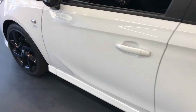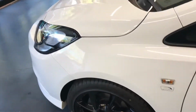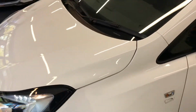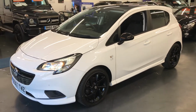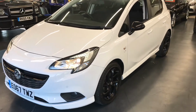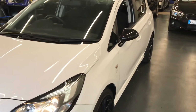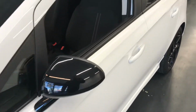RAC Platinum warranty, as well as the 12 months breakdown cover, so that all comes in with the car. You do have the option to extend your warranty up to 36 months. So this is something we highly recommend at Rushmores. If you wanted more information about the extended warranty, then no problem at all. You can give us a call, or once you come down here, we'll give you more options.